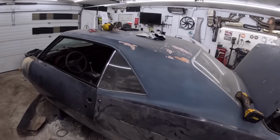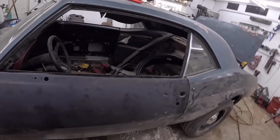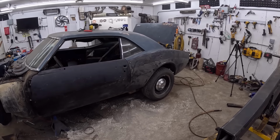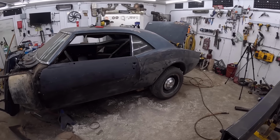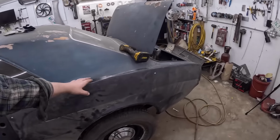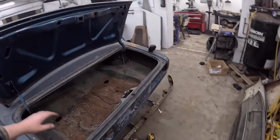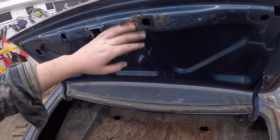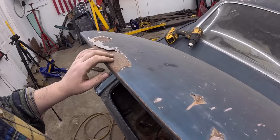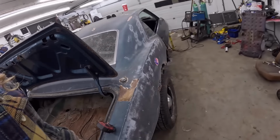Now, at a glance, we got ourselves a pretty badass hot rod. Wow, we gotta drop the back end down big time. It's got some shackles on it, but there we have it. Not terrible. Now, I'm fighting what I should do with this deck lid. I actually don't have one. I thought I did, so buy one or live with it.